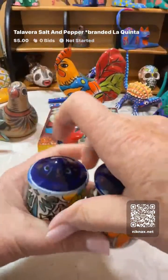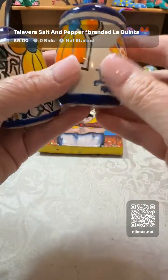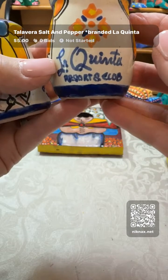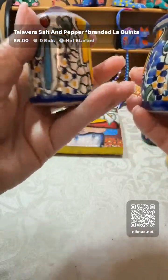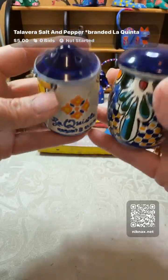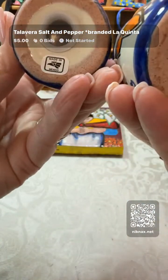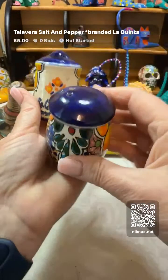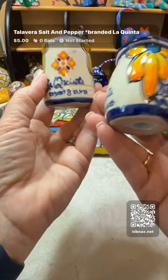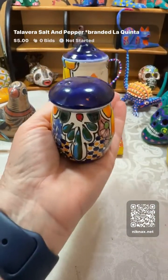This is a set of salt and pepper shakers. I did put in the listing that they are branded La Quinta Resort Club, but it is Talavera, and you might want an extra set at your outside bar or when you're entertaining, a nice little colorful set of salt and pepper shakers with their original stoppers, and it has its original Made in Mexico sticker. So probably a resort in Mexico somewhere, La Quinta, or a restaurant. Well, it just says a resort, so that sells their branded items. It's going to start at $5 and they're running.